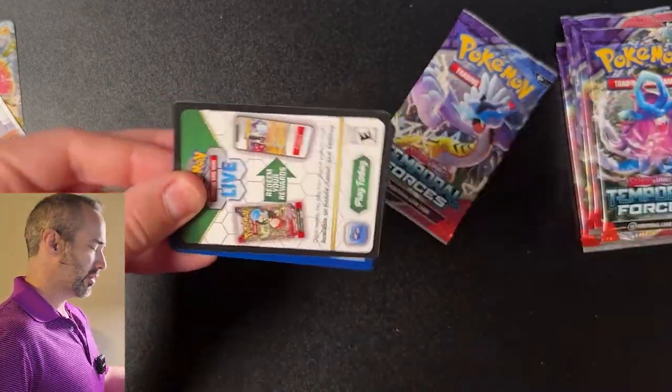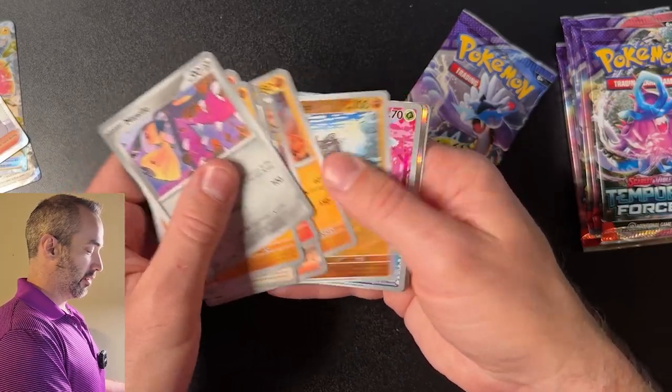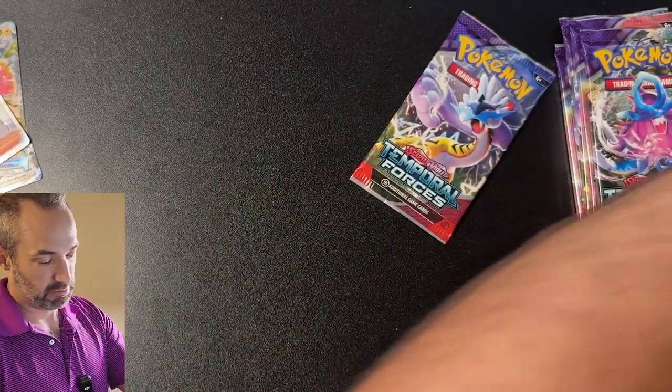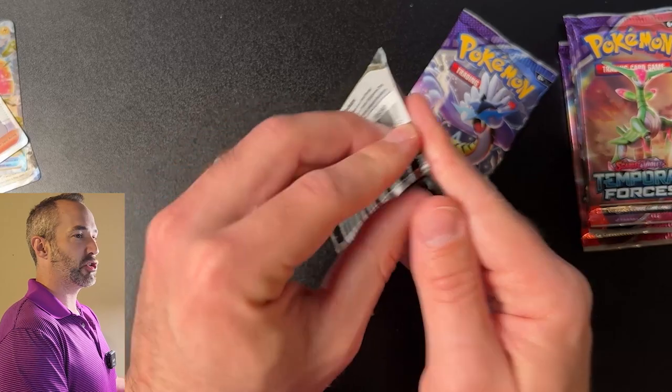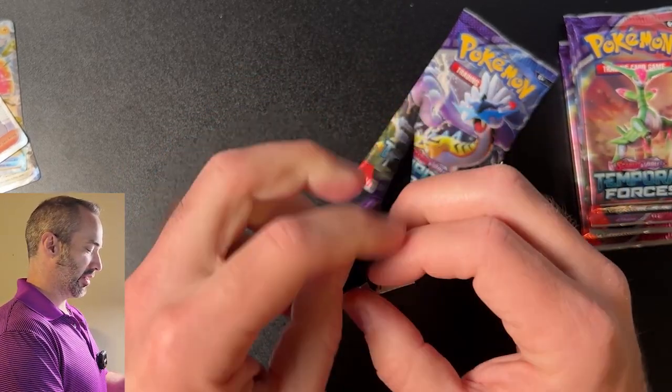What do you guys think of Temporal Forces? Let me know in the comments. Are you a fan? Are you going to skip it? They have some cool stuff, you know? I want the giraffe card. I want the Gengar.